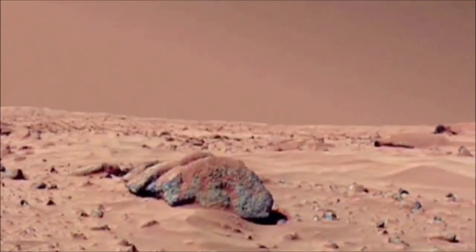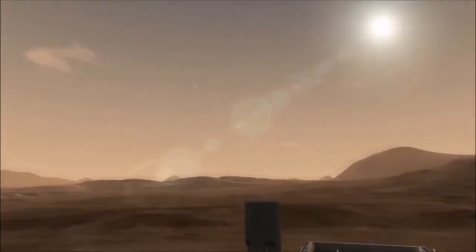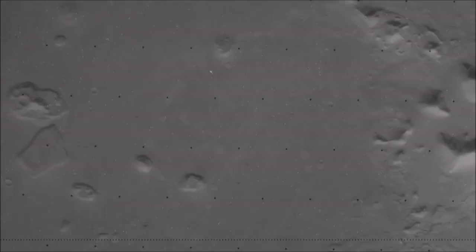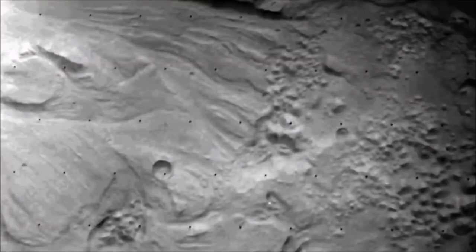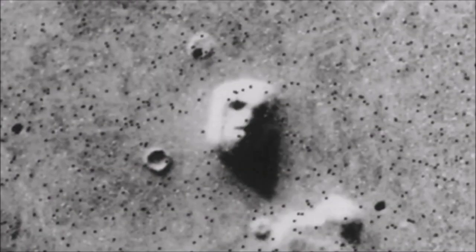High above the planet, however, a different story is unfolding. The Viking orbiter continues to circle the planet, relaying data from the lander back to Earth and taking photos of the surface below. 5 days after touchdown, it captures an image that will send shockwaves around the world.